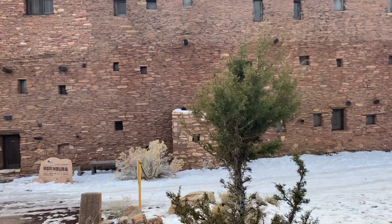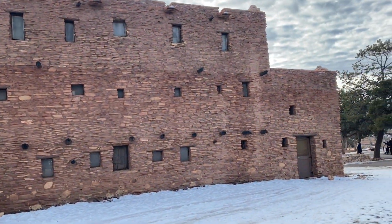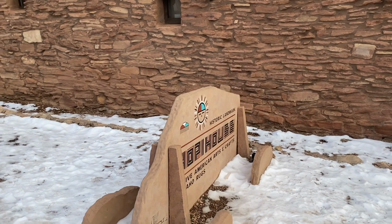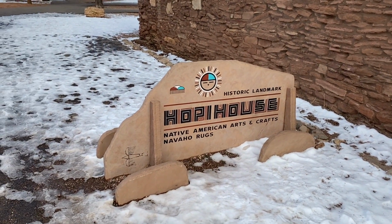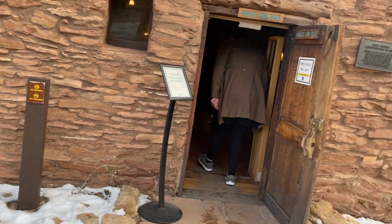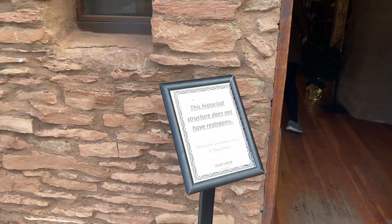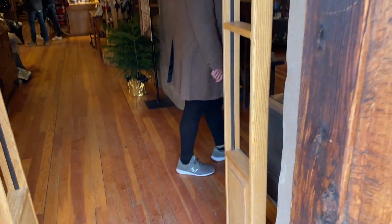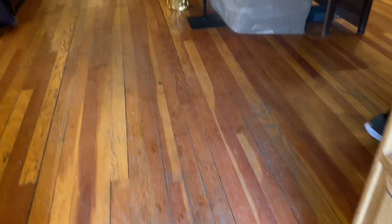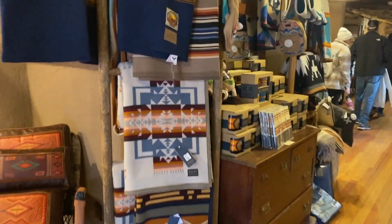So after our tour guide gave us about 30 minutes to explore Bright Angel Lodge area on our own, we decided to go to the Hopi House, which is a Native American arts and crafts gift shop that they have right next door. So inside they have a lot of different Native American made crafts like baskets, blankets, dream catchers, pottery.